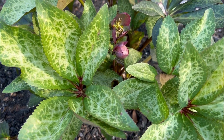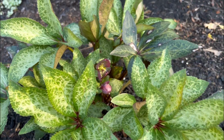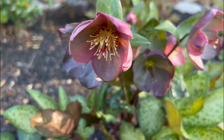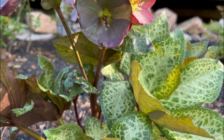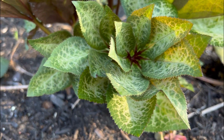There they are. That's about to bloom. So pretty. Here's another one. Oh, I gotta cut that stem off, but look. Oh my gosh. Gorgeousness. Love.